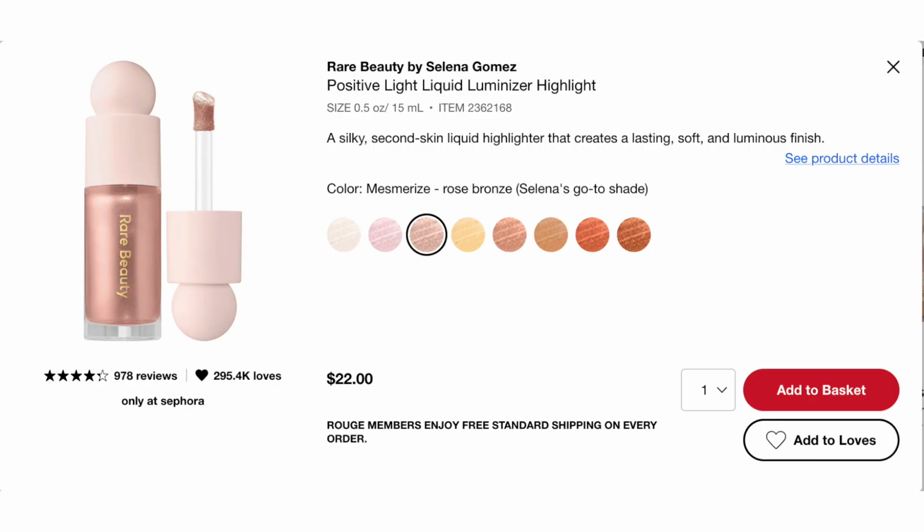And the first one is the Liquid Luminizer from Rare Beauty. Okay, of course, I've talked about this already. The shade Mesmerize, that has that pink tone. Oh, it smells like candy apple. Yum. That is my top pick. The Rare Beauty Liquid Highlighters just gives off, well, let me go back. Mesmerize just looks beautiful on my skin.